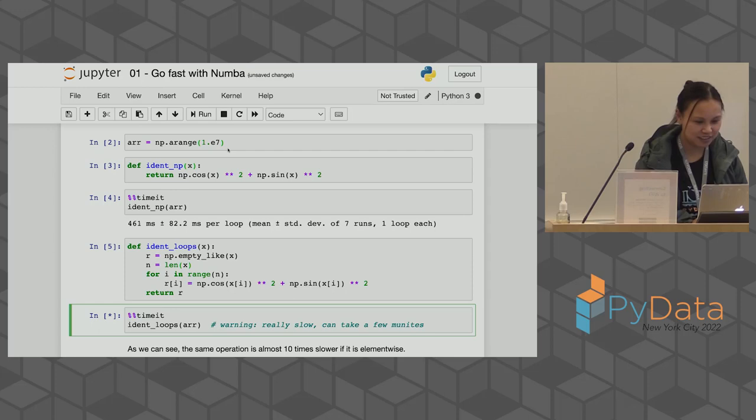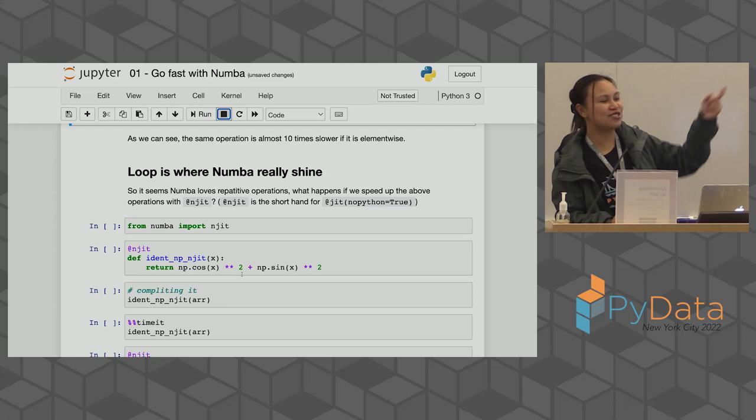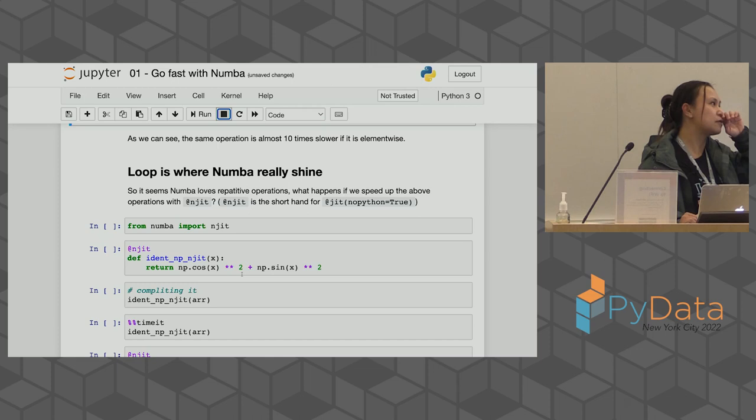Okay, so now let's do it with JIT. Again, just reminding you, you can use njit instead of jit with nopython equals True, but it's up to you. They're the same.